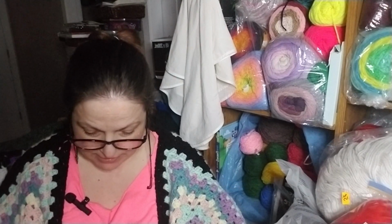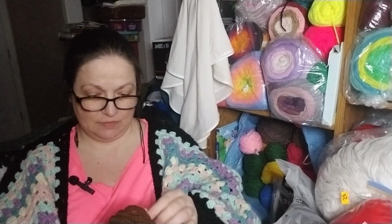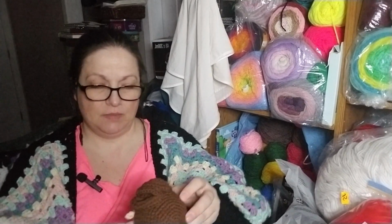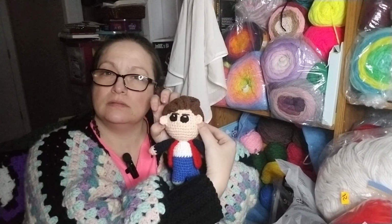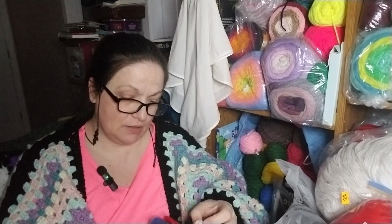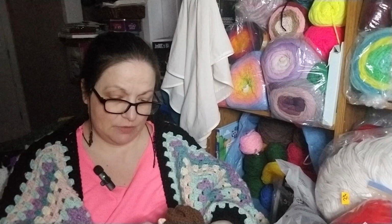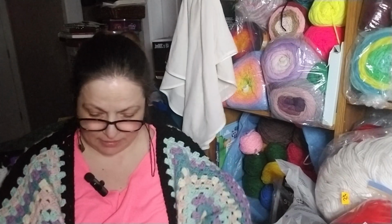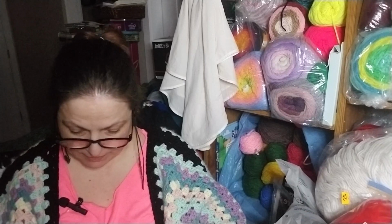Maybe I should take the ears off and put them a bit lower. Maybe here and here. Yeah, I might do that. I think that would be a great idea. Just put them a little bit lower, a little wider out. I think that'll improve the face.